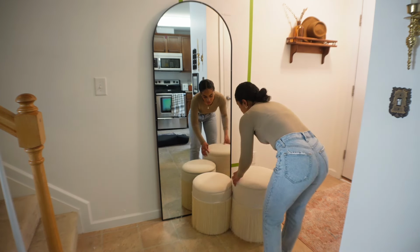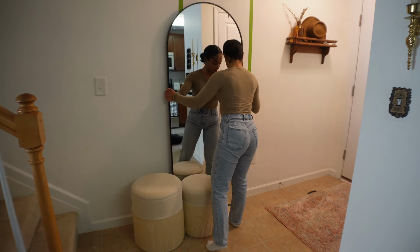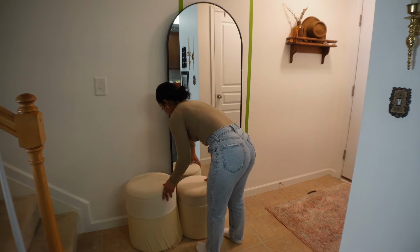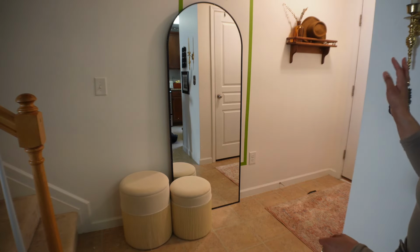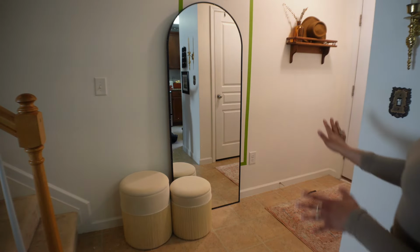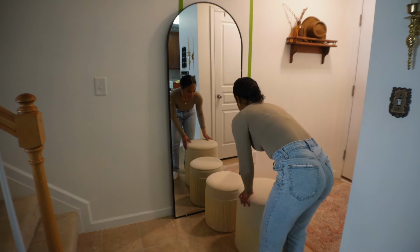I can also do it on this side. Move this over so that it's also like that. But I think I like the other placement. I think I like this placement.